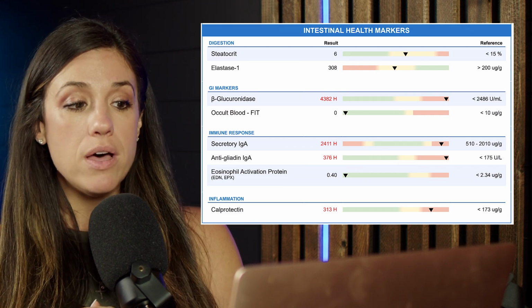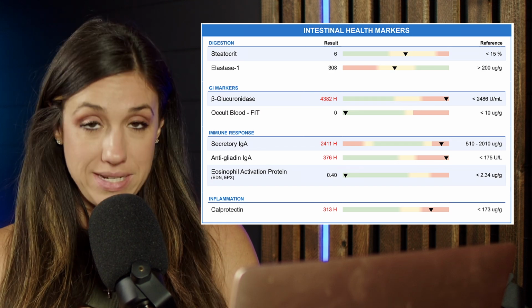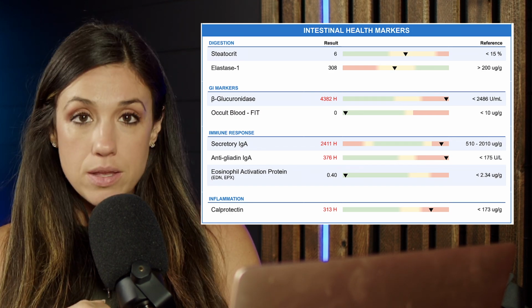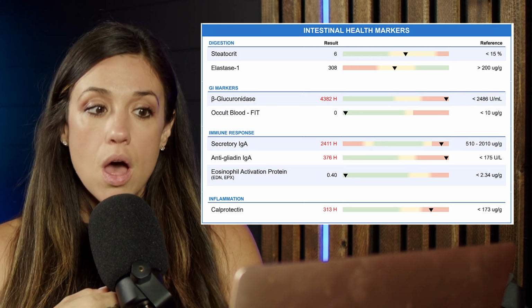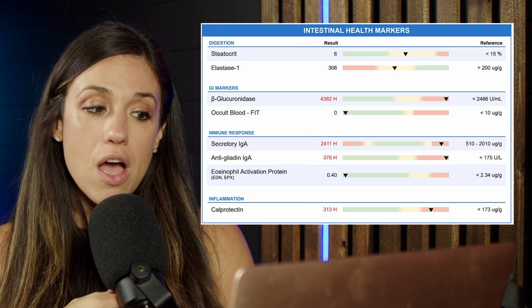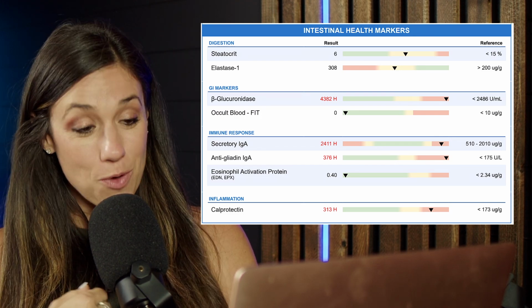Anytime that you are above 120 on a GI map test, we want to run protocols and retest. And in this case, we would also likely recommend seeing a GI doctor, having a colonoscopy done, just making sure that we dot the I's and cross the T's, because inflammatory bowel is obviously a serious condition. So that's, at a high level, the GI map.